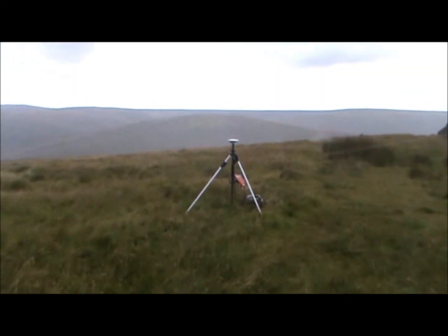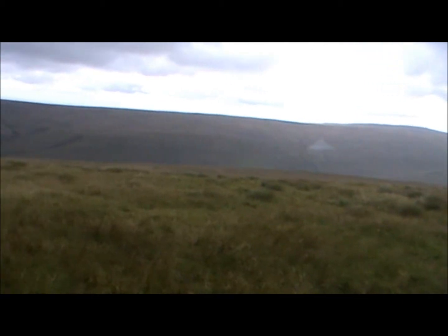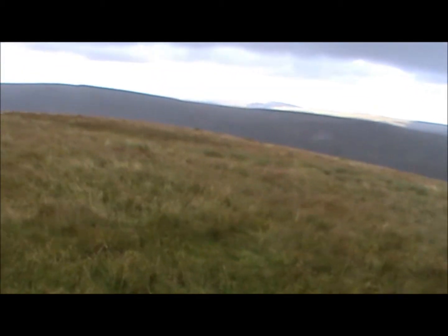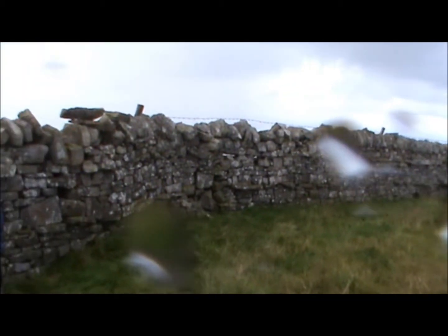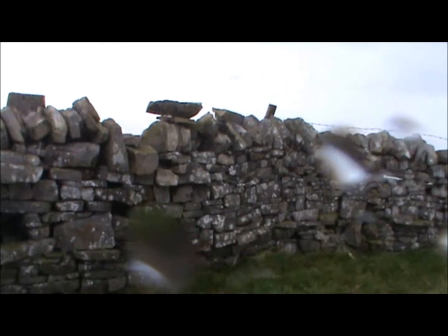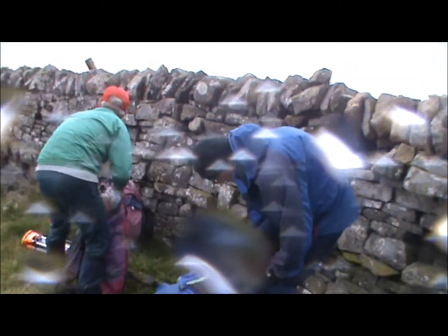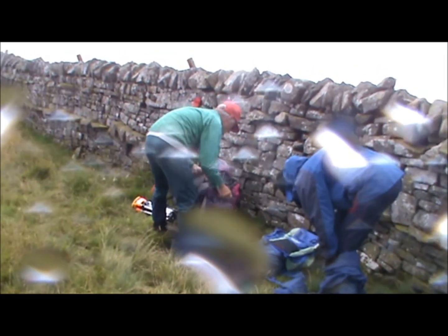That's the GPS position, and the rain's coming in, so I'm just going to do a 360 panoramic view, and the digi camera is going to get very wet, so I'm not going to do this for very long. I'll just show you where we are placed in relation to the trig. So there's the trig on the opposite side of the wall. Everybody's getting their waterproofs on, and the lens is getting wet, so I'm going to pack it away.